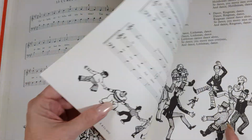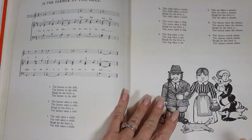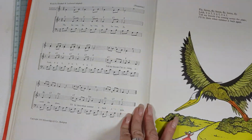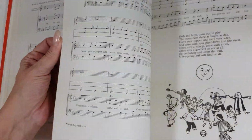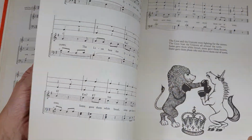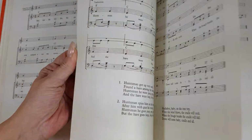I mean, I love these images, and obviously the farmer in the dell. So I'll just use these pages for the journal and fold them in half. But you've also got some lovely, like, Hickory Dickory Dock. And these are lovely big pages, so you could do flip outs as well. But some lovely coloured pages.